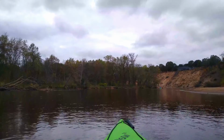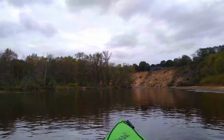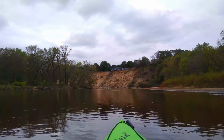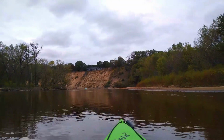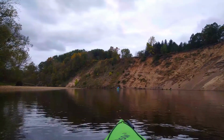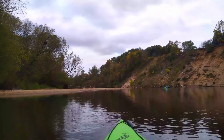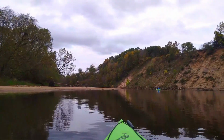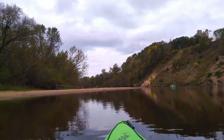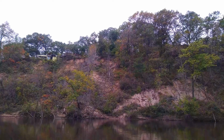Now there's a house that's closer to the edge than how I'd want to live. May look better from up on top. It looks like it's ready to fall into the river. Again, the sand cliffs along here are beautiful. There's what living on the edge will get you. That house didn't make it so well up there.